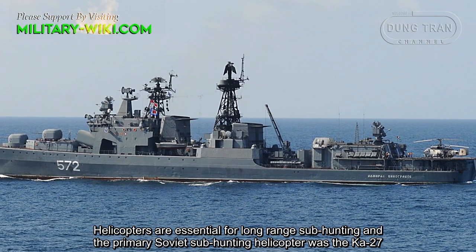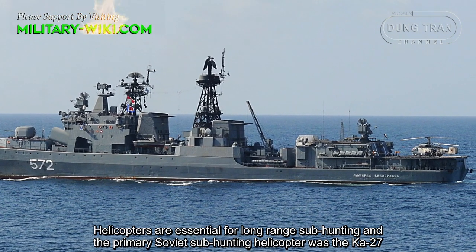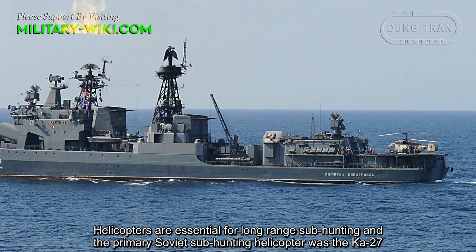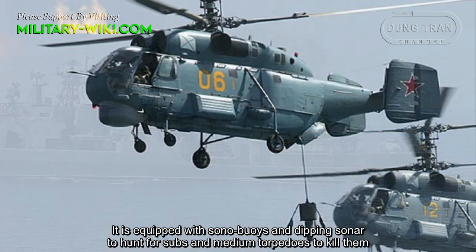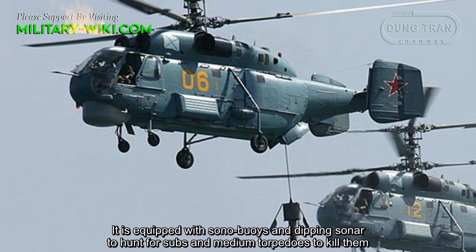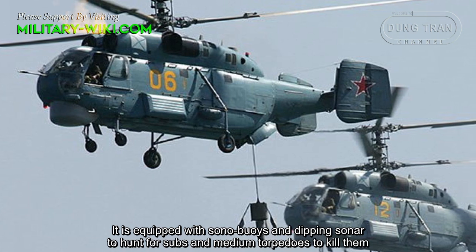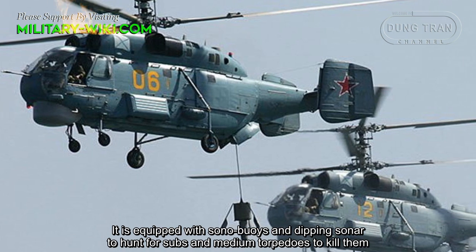Helicopters are essential for long-range sub-hunting, and the primary Soviet sub-hunting helicopter was the Ka-27. It is equipped with sonar buoys and dipping sonar to hunt for subs and medium torpedoes to kill them.